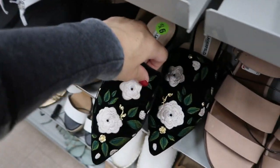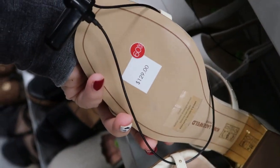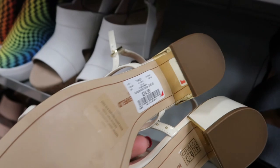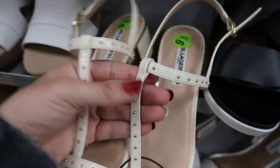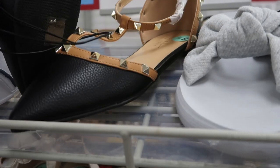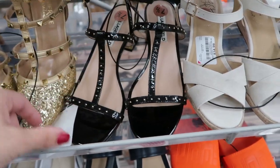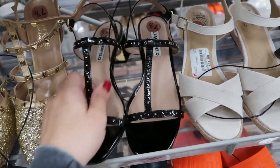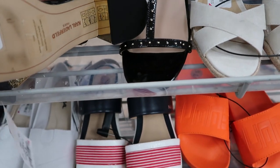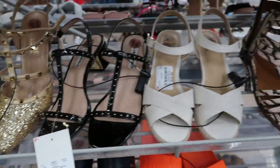Karl Lagerfeld mules. That's cute. They're $24.99. Here's another pair of Karl Lagerfelds. These retailed for $129 and they're $24.99. Here's a pair of Nicole Miller flats. They're just like the studded Valentino dupes. They're $16.99. They also have those Karl Lagerfelds in the black. These are $24.99 as well.